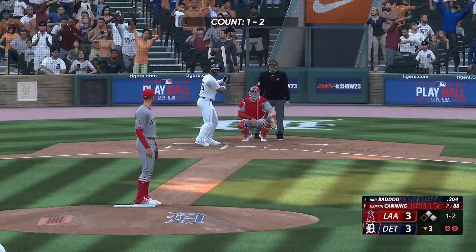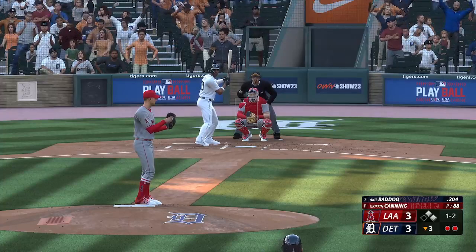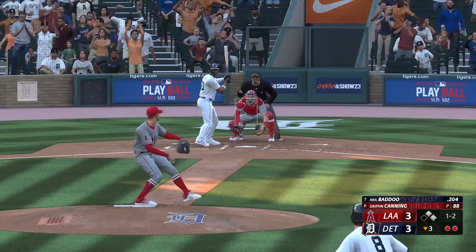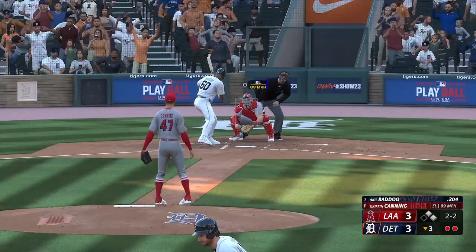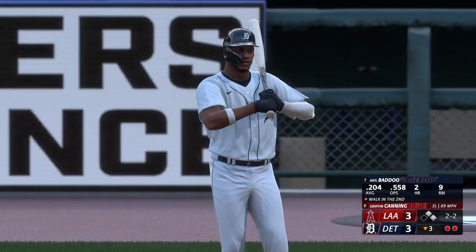Back-to-back base hits. These days, most outfielders play pretty deep, and I'm not sure if that was a factor there or not, but off the bat, you're thinking it's going to be a pop-out, and it just kind of nestled into that spot where no one was able to get to it.